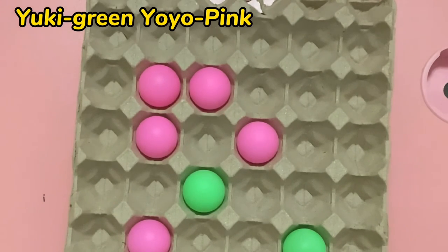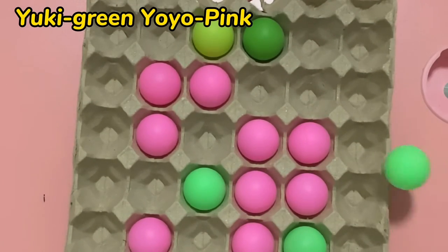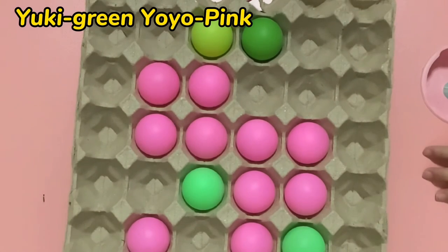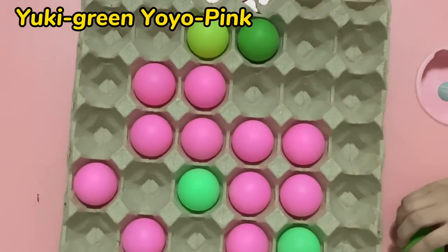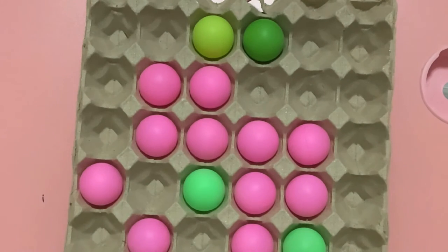You can't just throw it like that. Is this side easier? Yes. How is it easier? Oh wait, I already won. 1, 2, 3, 4. I won the third round as well. And Yuki says this side is easier, so let's just switch sides to prove her wrong.